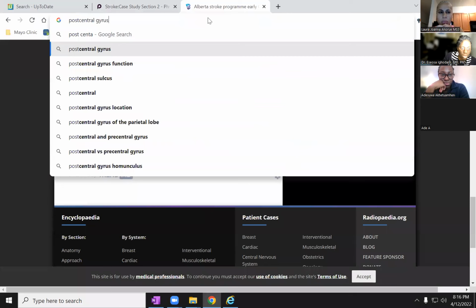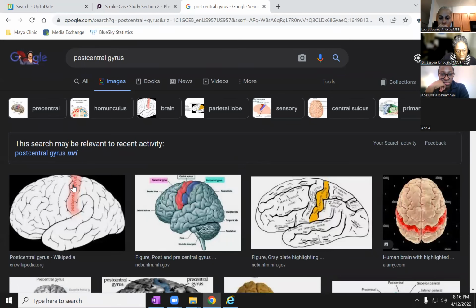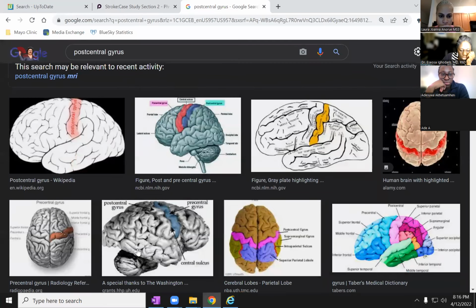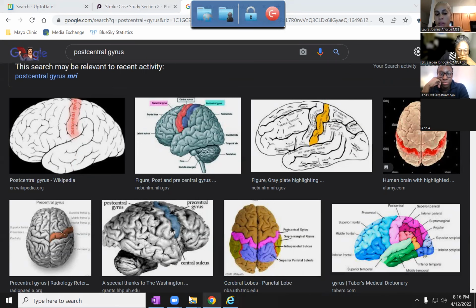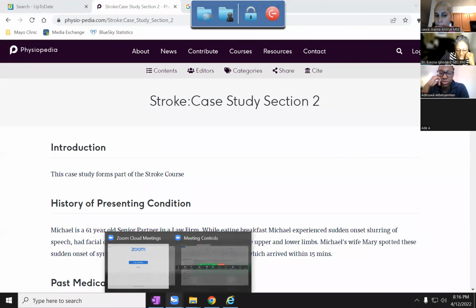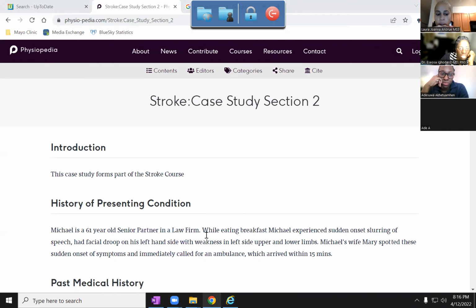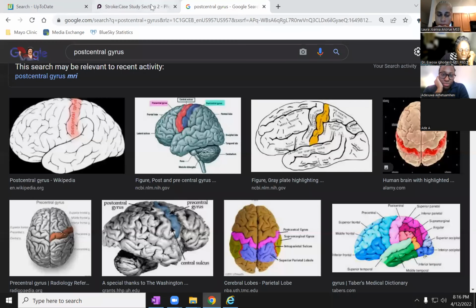Let me show you the post-central gyrus to see if I can convince you that is MCA territory. Yes, the spinal tracts for sensory go through the thalamus, but they all terminate at the post-central gyrus, which is part of the MCA distribution. That's why part of the stroke scale is sensory deficits. Right, you're right. I think, Laura, what you were getting at is if you only had a sensory deficit, then you could localize it to the thalamus. But if you had that plus these other things, then you'd be worried about MCA. Agreed.